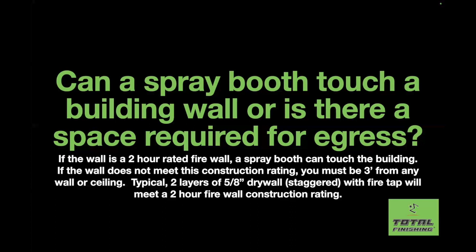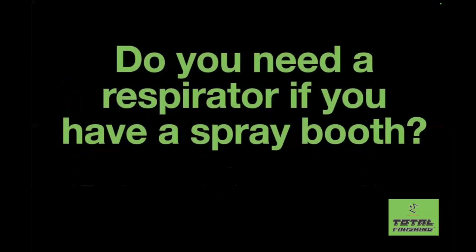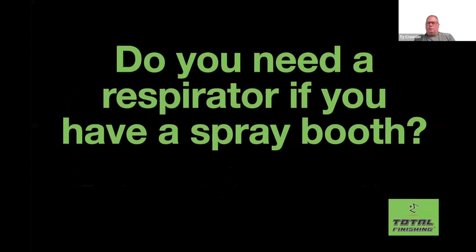Yeah, yep, exactly. Well, that should be part of the inspection, though, too, Ty. From the permit, the building department should be able to specify who's all going to be involved. So, right. Okay, cool. Okay, here's one you get all the time.